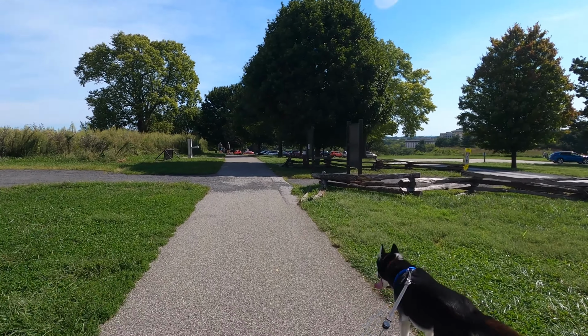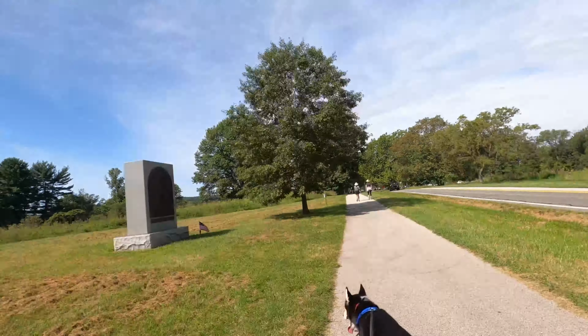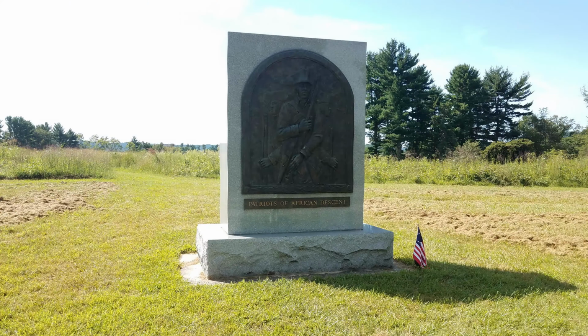Now up here on the left, you're going to see the visitor center when you enter the main entrance of this park. This is what you come across, and it's actually a really good visitor center. They've been doing a lot of remodeling of it over the past few years, and they really have some good exhibits in there. They have a movie you could watch that gives the background of this whole park, and definitely recommend stopping in there.